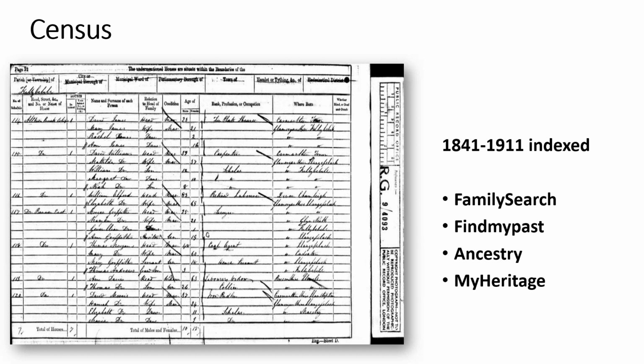These records are available online from 1841 through 1911, and they're all indexed by name. Some of the websites provide different options for the searches you can do. Family Search, Find My Past, Ancestry, and My Heritage all have these records. One thing that a lot of people find is that you can do a search on, say, Find My Past and not find the person you're looking for. You can search on Ancestry or Family Search and the person pops right up. I've got an example of an ancestor that can't be found on any of the census records except My Heritage, and their indexes pick them up. The reason is that they have different search algorithms. They can consider certain names variants of each other, and those are different from website to website.